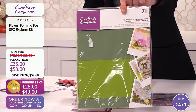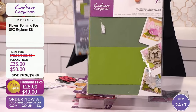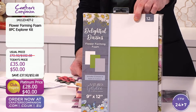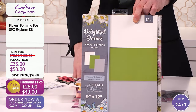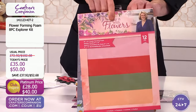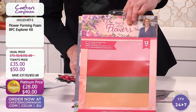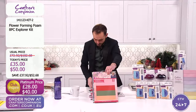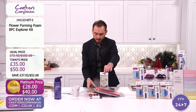So that's your heat activated flower form and foam, 7 sheets. You're then going to be getting your 12 sheets. That was from the Daisy collection, but you're going to get some of the white, some of the green, and then one of the grey. That one there is from the Say It With Flowers. So when it comes to that price, what you are essentially paying for is all of these here.